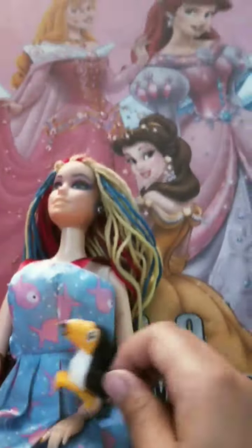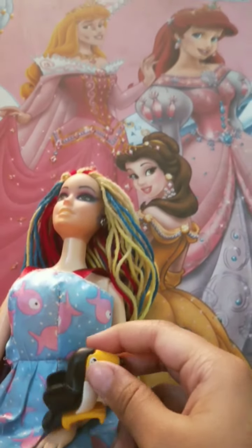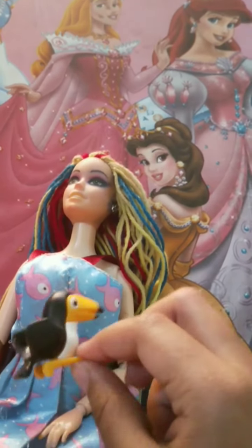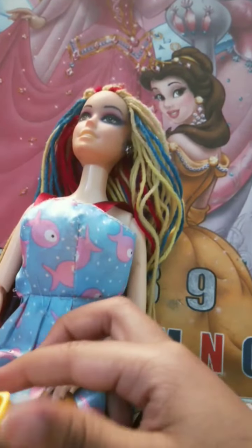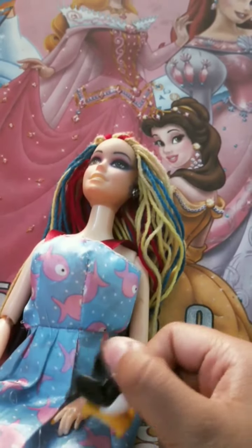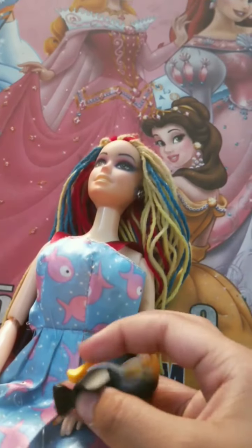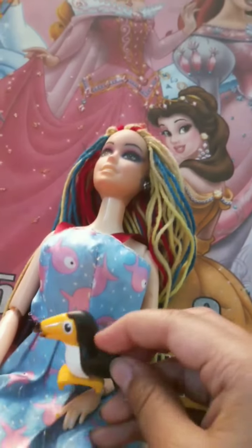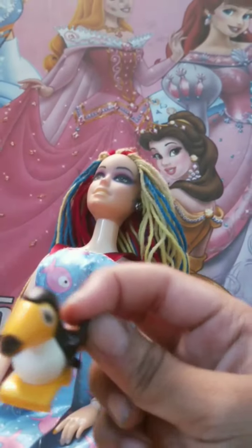And a toucan bird has a very small tail. Not this small, because the toucan bird I have is still a little baby. Not a baby, it is big, but it has to grow bigger. And it is medium size, not like other birds. Toucan birds are very, very nice looking, and the toucan bird is cute, and the toucan bird's legs are like this.